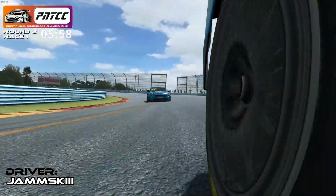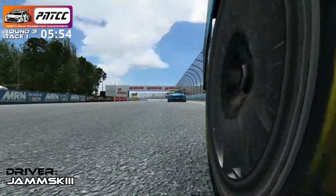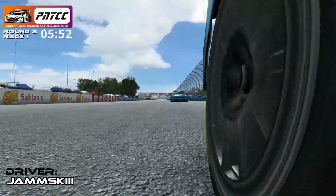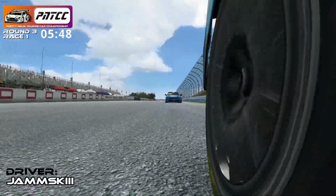It's amazing how smooth Jamski is, seeing as he's actually on a joypad. He hits the wall there on exit. So I wonder if that allows Evans to get a bit of a run, but it doesn't really look like it from this camera angle.